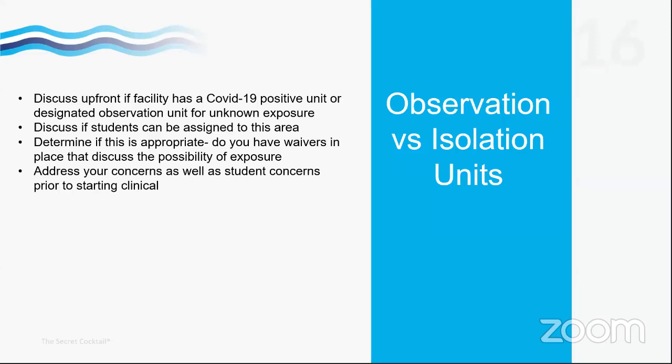So make sure that your students understand if they're on an observation unit, these are the people that I don't know if they have COVID or not. We're going to treat them like we have it, but we are not 100% sure. Make sure that they understand the difference between the 2 so that they are properly changing out their PPE if they are providing care on both the isolation unit and the observation unit. It's usually dedicated staff. That's in a wonderful world, but it does not always work like that.